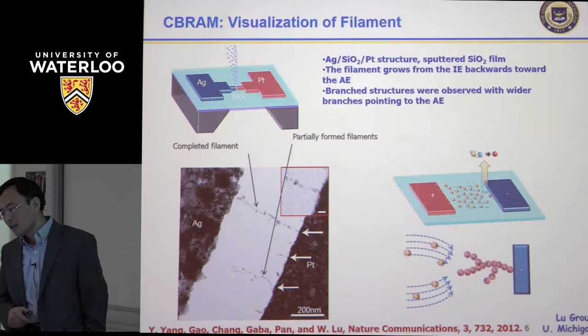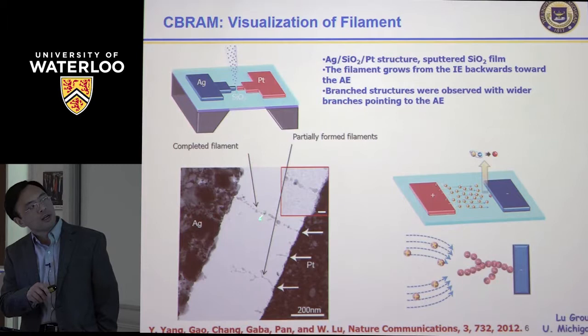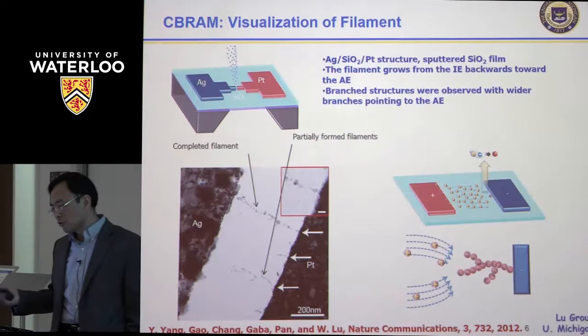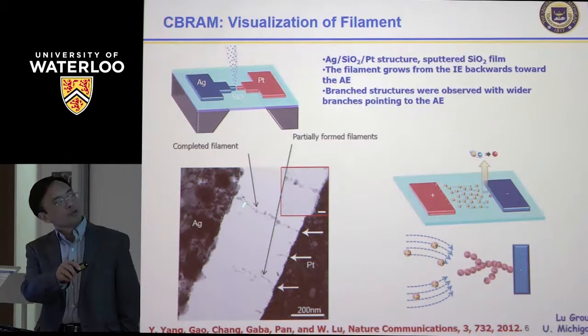And if you zoom in, you can do some characterization of these particles. You will see this is elemental silver. It's even a crystalline silver particle, so it's really elemental silver. It doesn't form a silicide, as we discussed earlier. So when you reset, you can completely remove the silver from this silicon, or at least a portion of that. Once you remove a portion of the filament, obviously, you break the conduction, so you can reset the device.